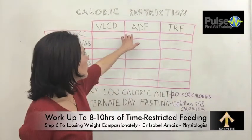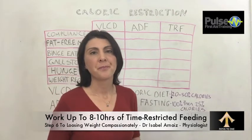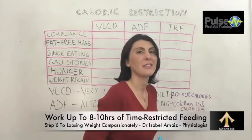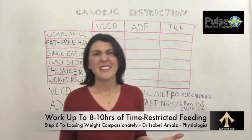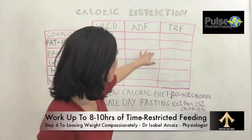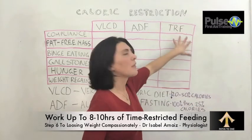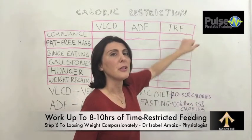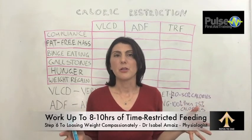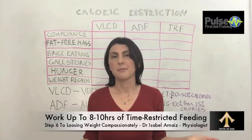So we have alternate day fasting. Basically what you do is you don't eat for a day, or you eat 25% of the calories. And on the other day, you just eat as much as you like. The other one is time restricted feeding. Now for me, this is the one that I would recommend for you to do. Basically, you eat within a period of time, you can eat as much as you like, and you do it every day.